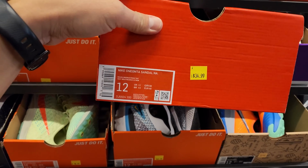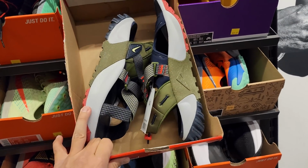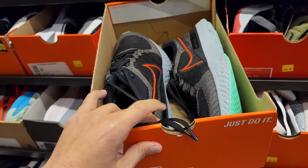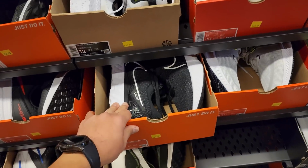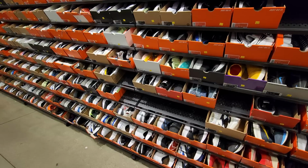Ooh, got the Oneonta sandals going for $35. I have to learn how to pronounce all kinds of weird stuff. Nike React Infinity Run Flyknit 2s going for $80. $80 for these. Not the same one we just saw, different colorway though. Multiple colorways now, size 13s. Look at that. Size 13.